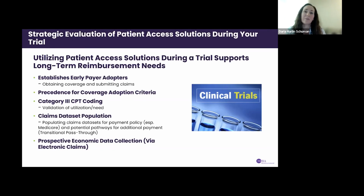support your case. And last on this list, it can be as simple as prospective economic data collection. A patient access program allows you to collect data via electronic claim forms, in real time, and that is very valuable intel. So, I'm going to segue into that in a second and give a more drilled down example. But the point really, again, is this: these are just a few reasons. They're probably some of the most popular reasons that a company might pursue a patient access program.